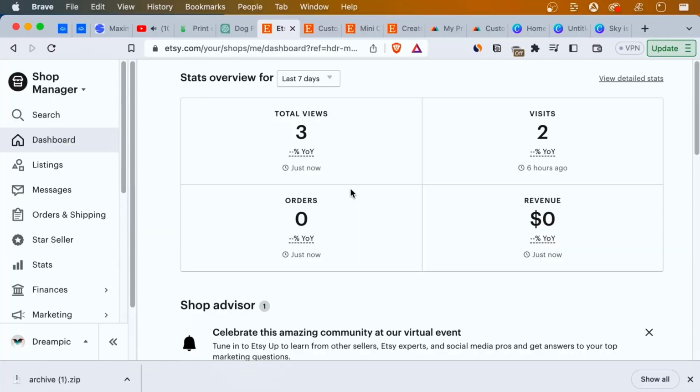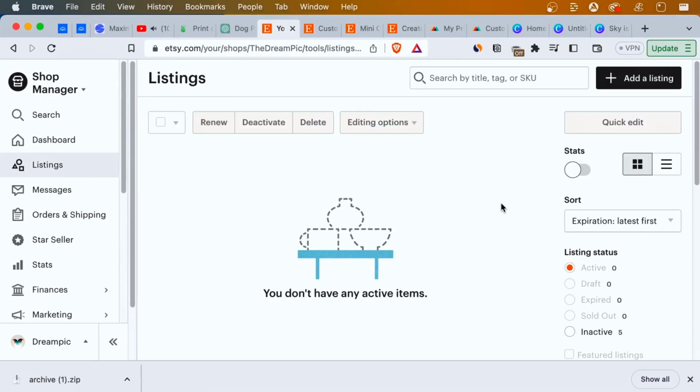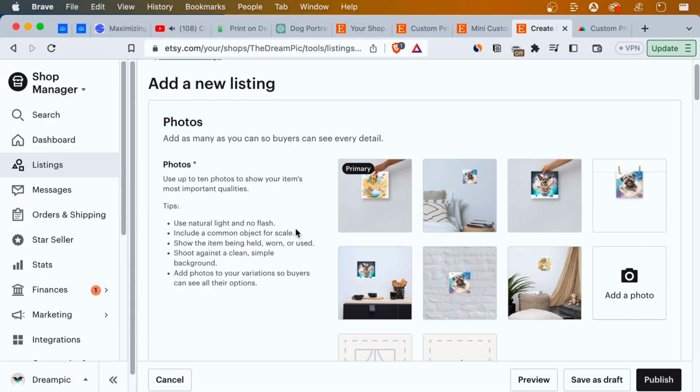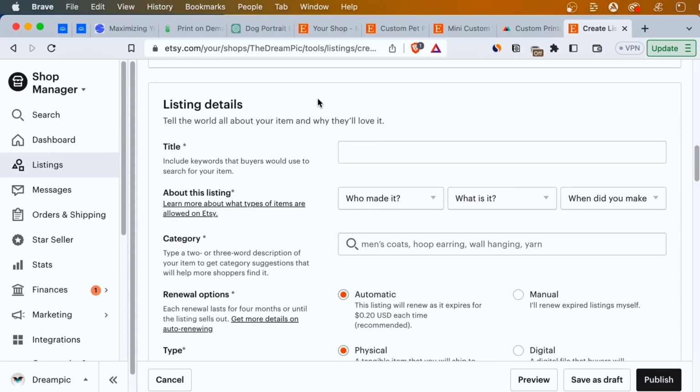So now we are ready to list our products. To do that, go to your shop manager and go into listings. Here on the top right, you can press add a listing. First, we upload the photos. Make sure they look branded and professional and upload as many photos as you can. Now we go into title.